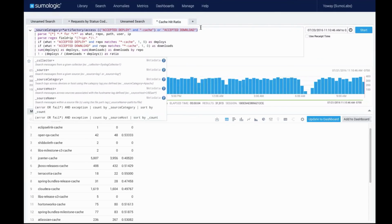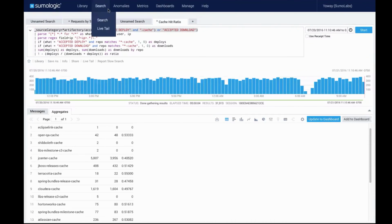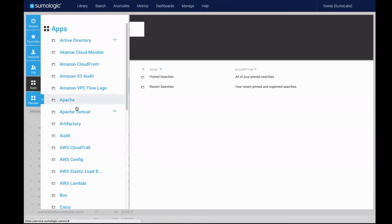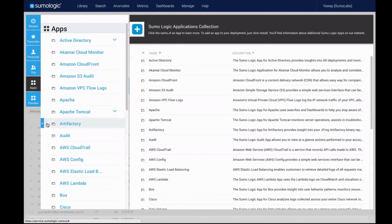The Sumo Logic applications, all of them are completely customizable. You can really think of them as starting templates. And so once you install the application, which you can do from up here, you go to the library, then you go into apps, and then you find the app you want. This is Artifactory, obviously. You go here and you click install.